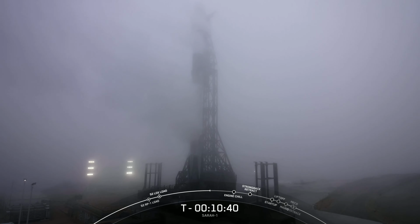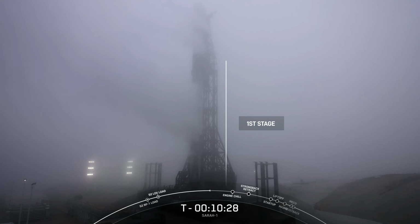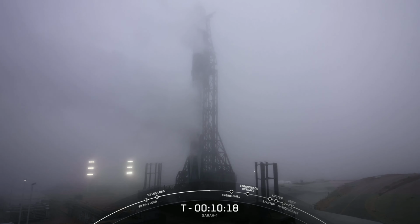Falcon 9 is our two-stage rocket. It stands about 70 meters tall, roughly the height of a 20-story building. The bottom two-thirds of the vehicle is the first stage and the primary part of the rocket that gets reused again and again. Today will be the third flight for this particular booster. And at the bottom of the first stage, there are 9 Merlin engines that will get Falcon 9 off the ground and up to the thinner parts of Earth's atmosphere.